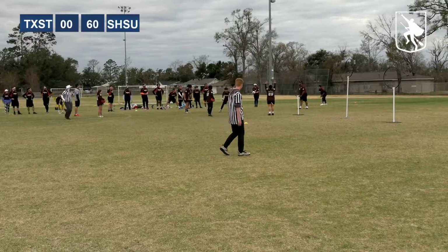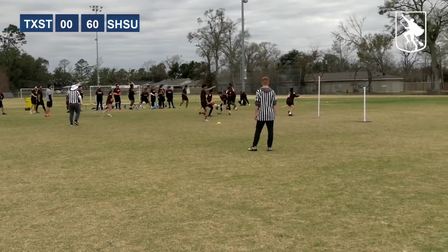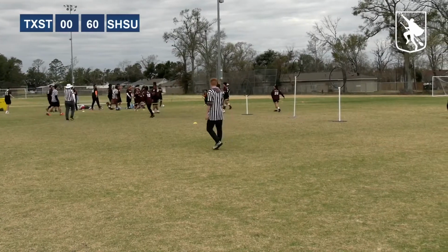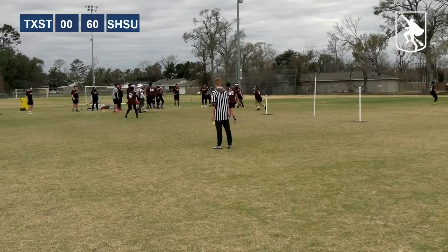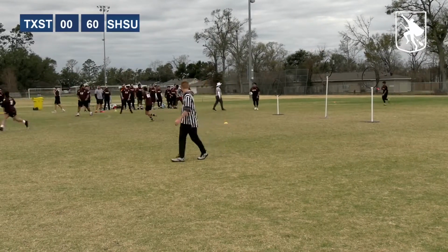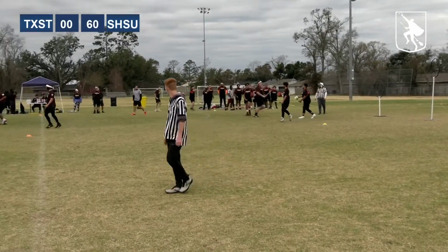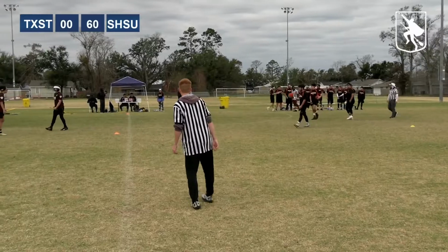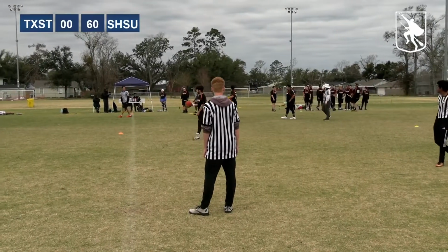Let's see what happens. Wow. A blindside hit by the keeper. Texas State chaser did not see that coming. Wow, amazing defense by Sam Houston, able to come out of nowhere. Just incredible defense. Wow. And Sam Houston has bludger control despite being three men down.